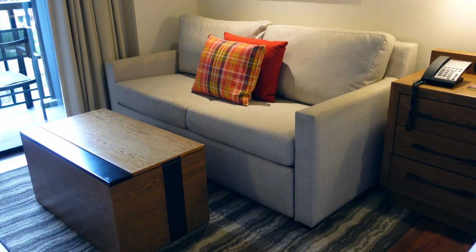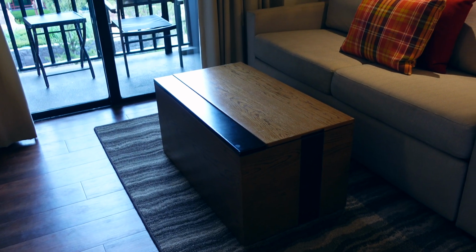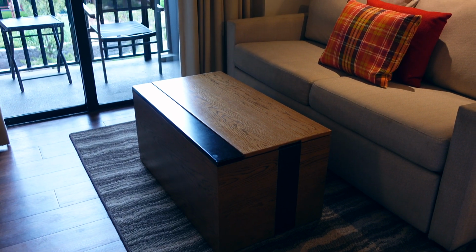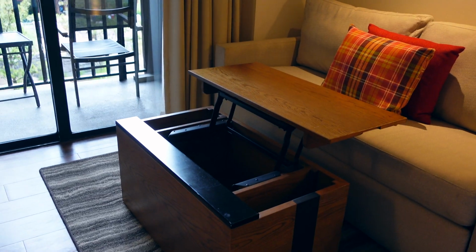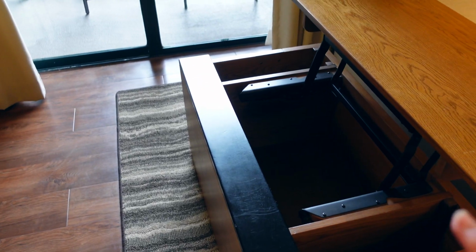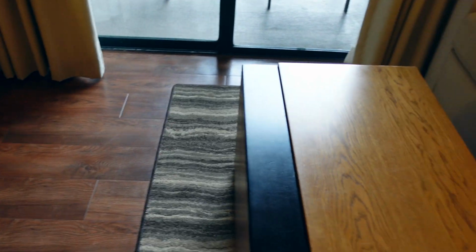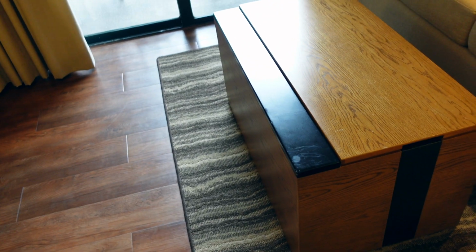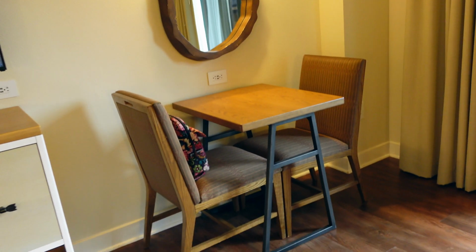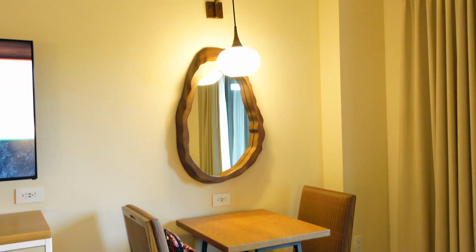This is a pull-out couch. And then this is your coffee table, but it actually raises up. Here, let me raise it so you can see. I think that's so cool. It raises up so that you can actually eat off of it while sitting on the couch. And then you've got additional storage space here. So I think that's wonderful that they've really tried to give you as much storage and functionality as possible in these rooms. And then over here, you have a cute little table, 2 chairs, absolutely perfect.